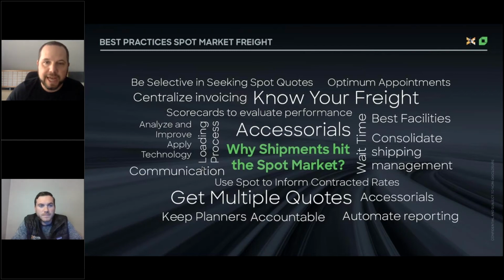I could have made 3 slides full of word clouds on how to best do this. But the truth is, you kind of need an army or a team of experts working for you that do this. And unfortunately, some of our smaller shippers don't really have the time or resources to build that team, right? So it can become a challenge. Where do you focus your time? On the logistics piece of your business or on the core piece of your business?